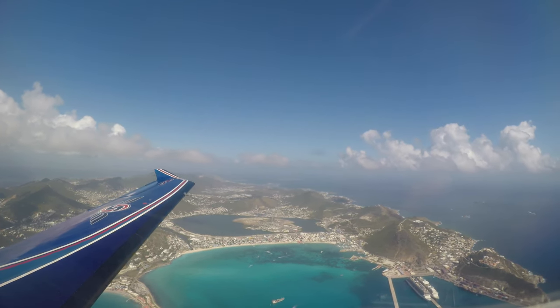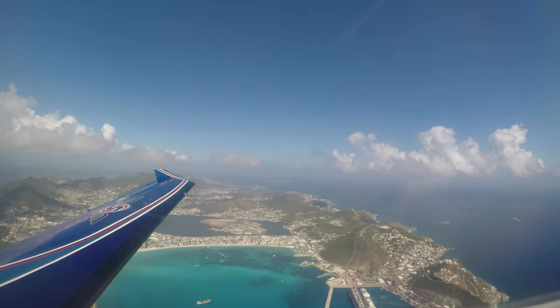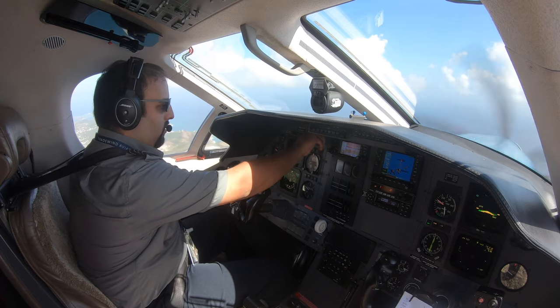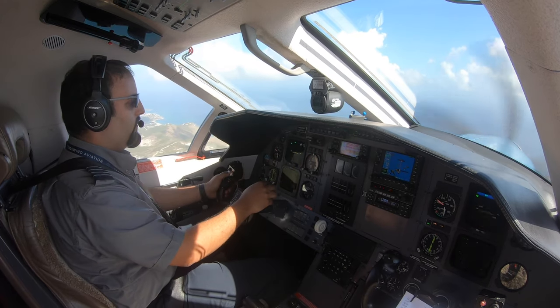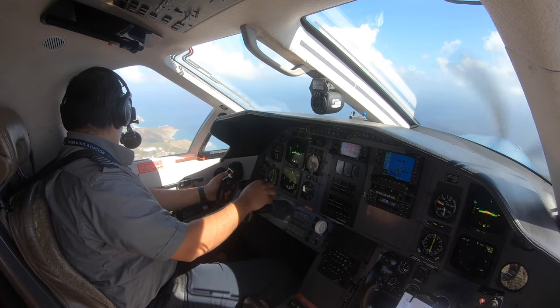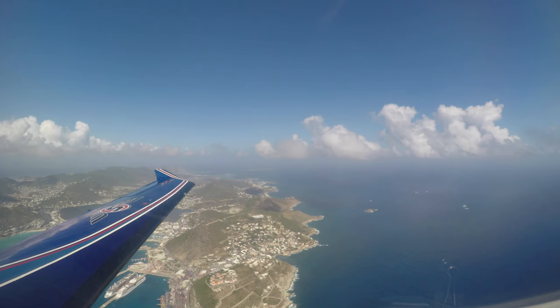Moscow, Foxy, Malima, join left downwind runway 10, wind 070 at 11 knots, altimeter 3. Yeah, we're gonna have to keep it at 2000 to keep clear of the clouds. Don't go down. Green 103, runway 10, takeoff wind 070 at 10 knots.